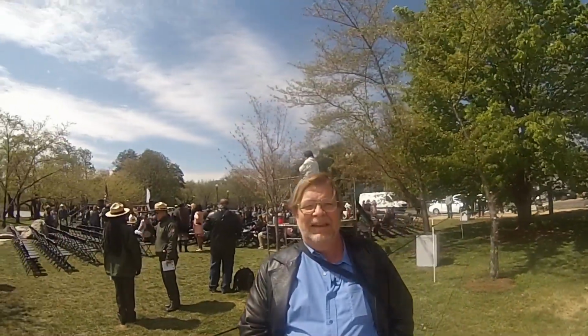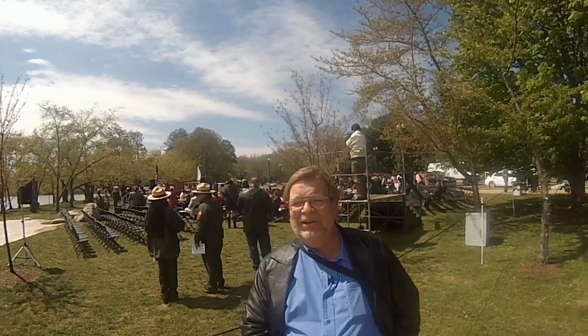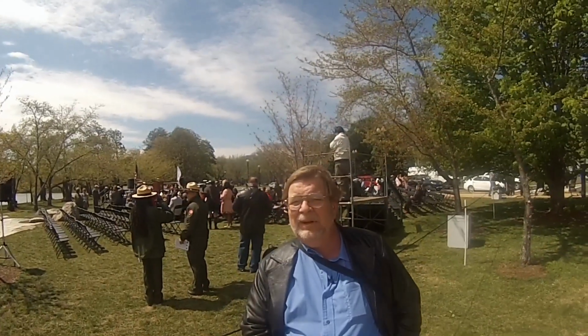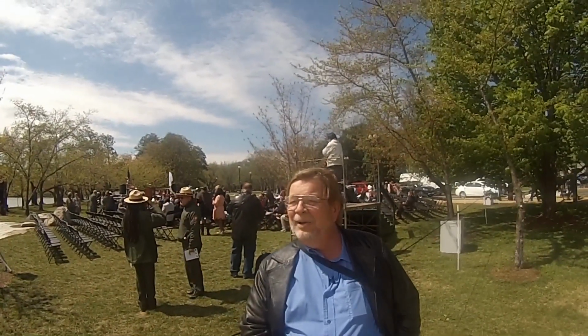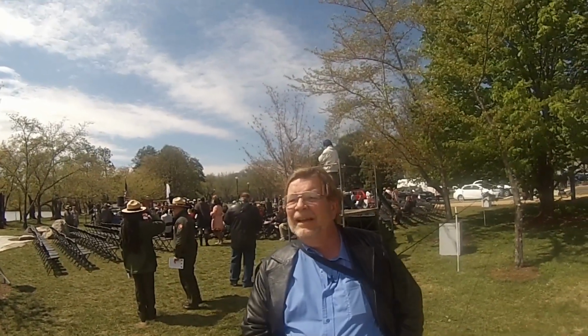We have some young naval officers, it appears, here. I think they're the color guard. And you can see that the area for seating is getting filled in. Bev and I are choosing to stand just outside of that so we can be a little higher and hold the camera high enough so we can capture this.